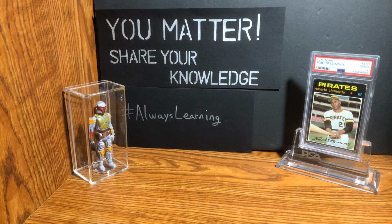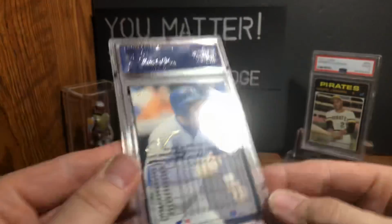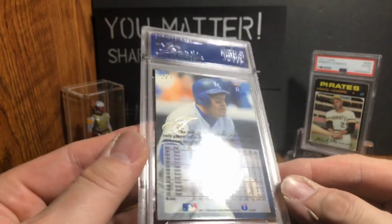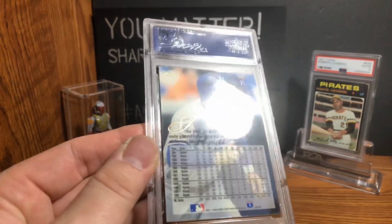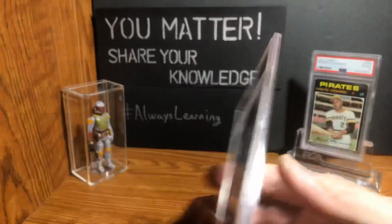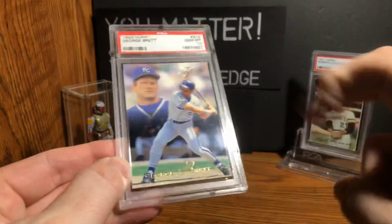And then one of the most beautiful sets of the early '90s would be the '93 Flair. This is just a fantastically made card. I don't think these are super glossy, but I don't think they bricked. And again, this box is real cheap. I mean, there's nothing high dollar or hit wise.